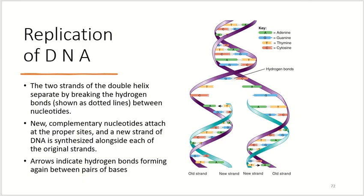So we're not going to talk too much about DNA replication, but we're just going to mention a couple of things really quick. The first is that the 2 strands of the double helix are going to start by being separated, and they're going to do this by breaking those hydrogen bonds that are holding our corresponding bases together, our A to our T, our C to our G, right? So those hydrogen bonds are going to be broken between the nucleotides. And then the new complementary nucleotides are going to attach to the proper site, and a new strand of DNA is going to be synthesized along each of the original strands. And so here you can see those little arrows are going to indicate the hydrogen bonds that are forming between those pairs of bases there.